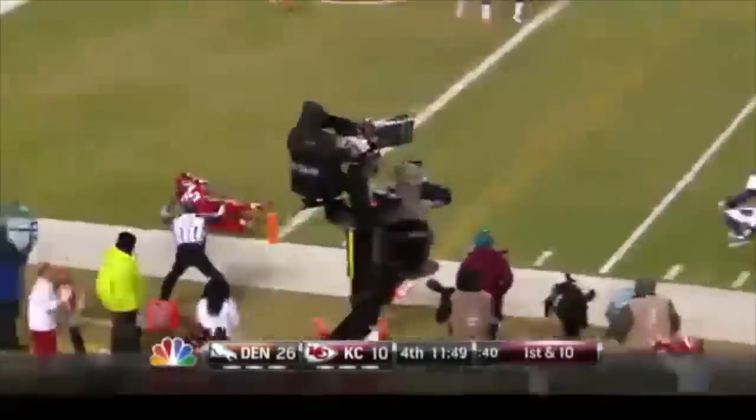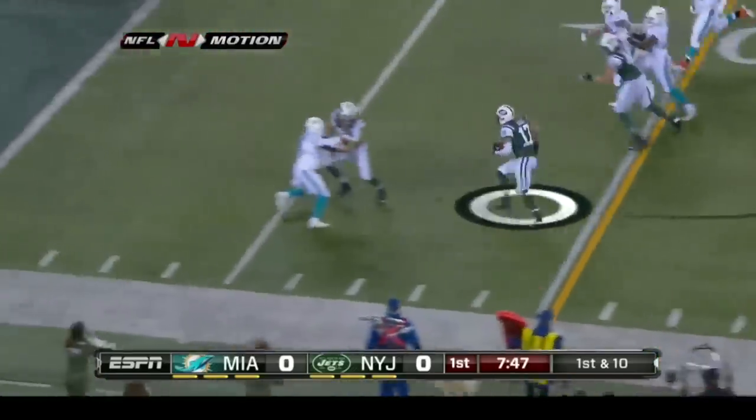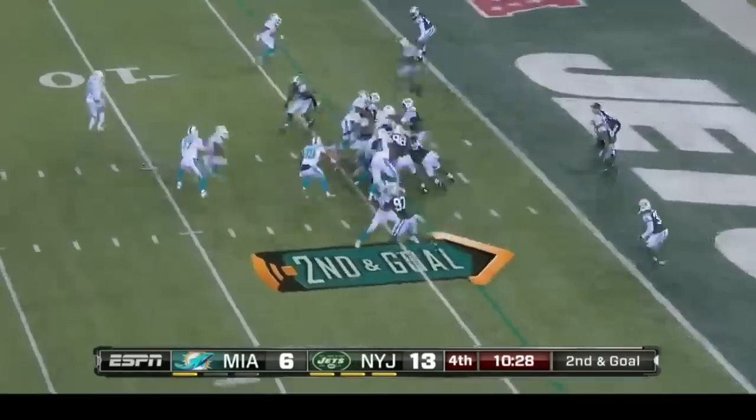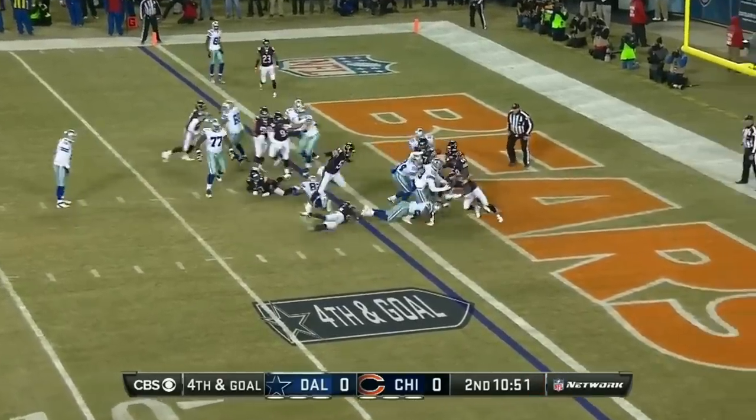Well, here, Alex Smith gets it to Jamal Charles, who gets it in. A little reverse to Greg Silas right here for 20 yards. A lot of people didn't see that coming. Touchdown. He gets the two and the first down. Then Miller again. Fourth and goal to Murray to the end zone.